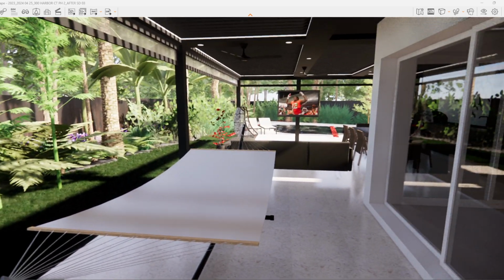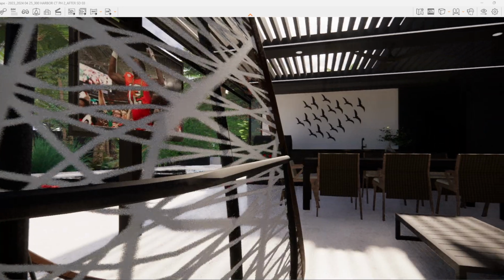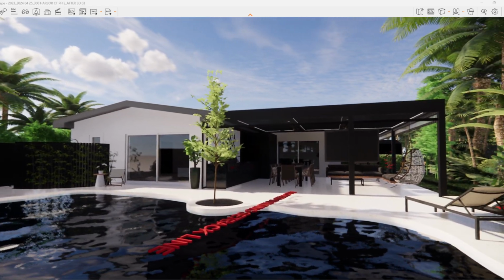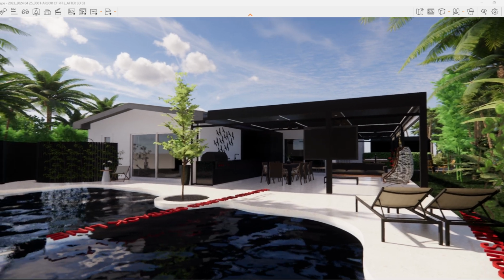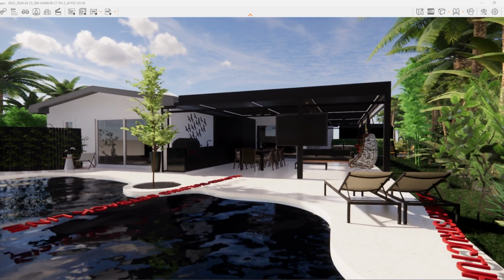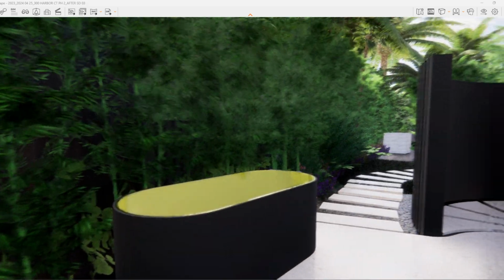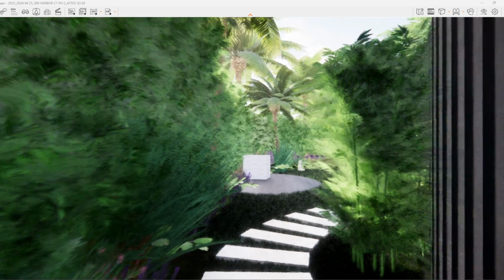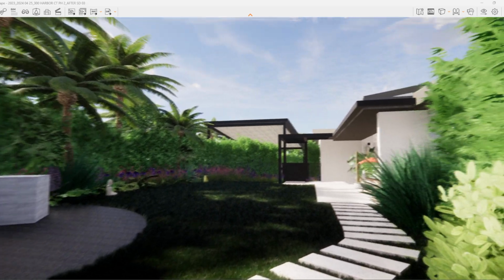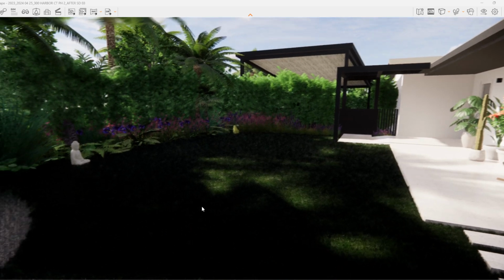So I'll do one quick loop around. And this gives you a very functional area. It's where you have your private shower, a cold plunge, outdoor eating, cooking, entertaining area. And then the private passage through the garden here. You could have your vegetable garden up here. And then your front yard to enjoy with dogs, maybe grandkids, who knows.